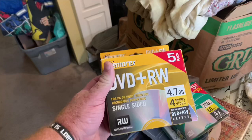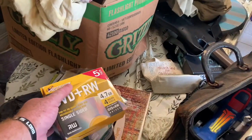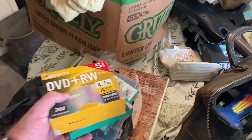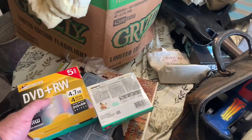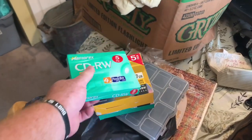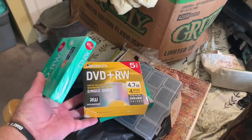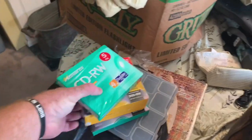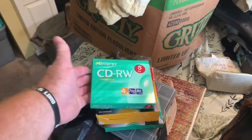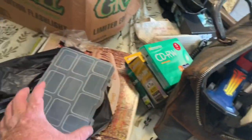So first item I got is these. This was from a sale where the guy was a little high priced. He did have some plush there I was somewhat interested in. But sometimes the guys that are high priced don't care about the small stuff. So these are all sealed. They are CD writable discs and DVD writable discs. These I got for $2. They probably sell for about 10, 12 bucks a piece. So about $30, hopefully, on that deal.